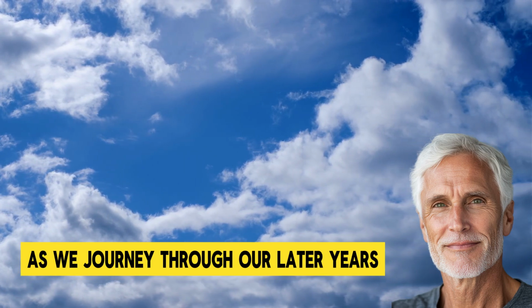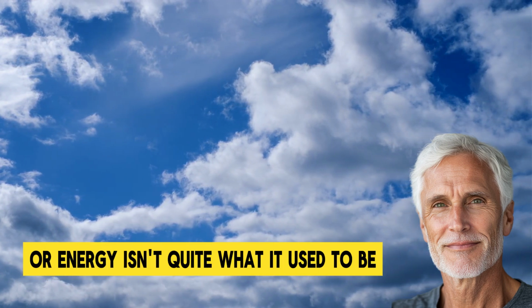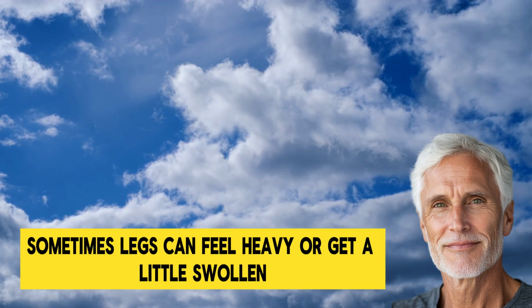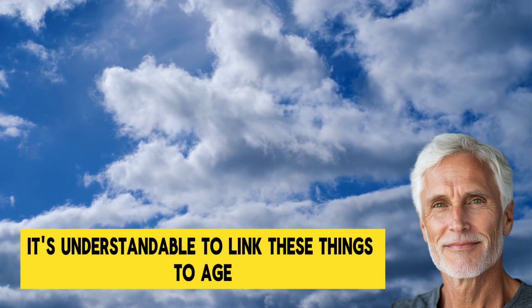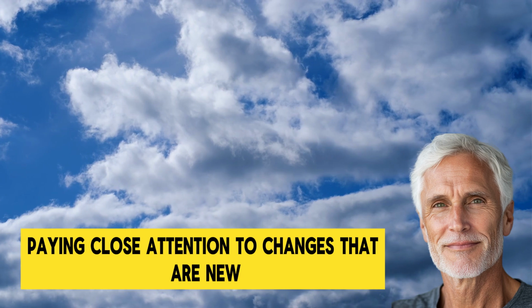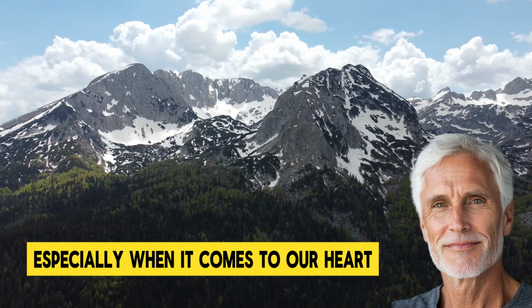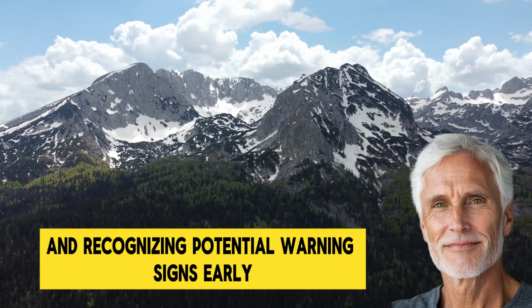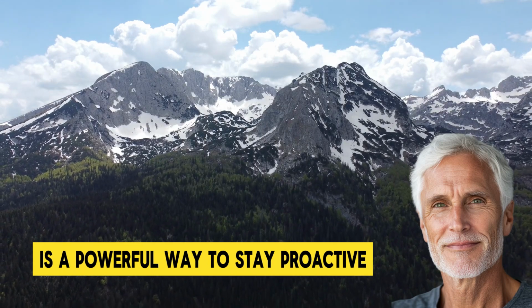As we journey through our later years, our bodies do change. That's perfectly normal. Maybe aches pop up more often or energy isn't quite what it used to be. And yes, sometimes legs can feel heavy or get a little swollen. It's understandable to link these things to age. But the key is paying close attention to changes that are new, persistent, or getting worse, especially when it comes to our heart. Having trustworthy health information is vital. And recognizing potential warning signs early is a powerful way to stay proactive.